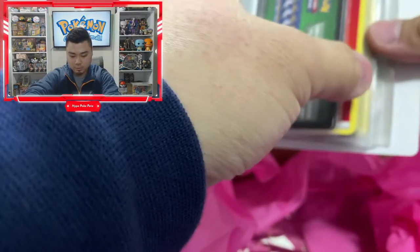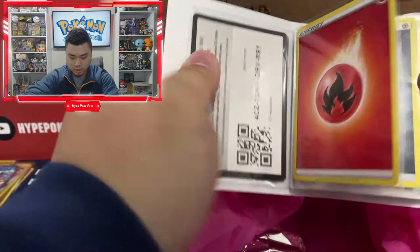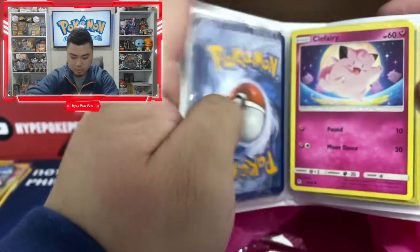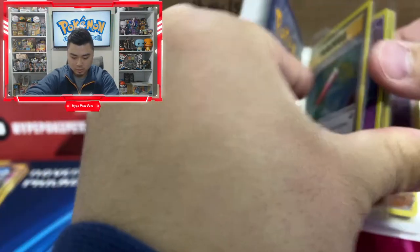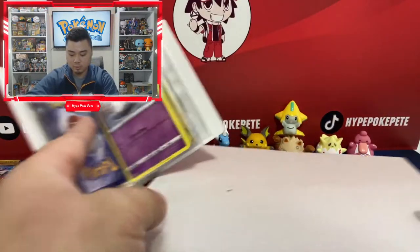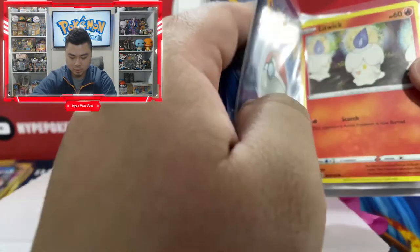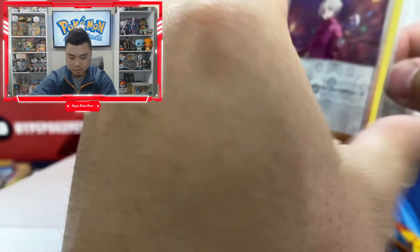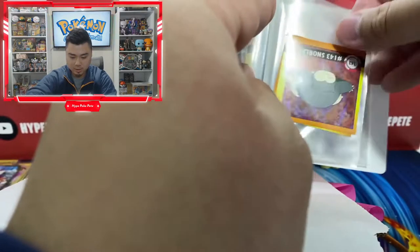Pokemon little card case again. Code card, energy card, Flareon, Cubone, Clefairy, Staryu, Full Heal, a Corsola. Let me move that out of the way real quick. Corsola, trainer card, Litwick, Sobble, Vivillon, Incineroar V, and hey, we got some stickers here.